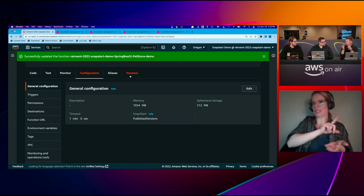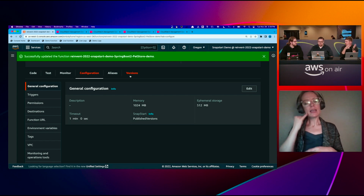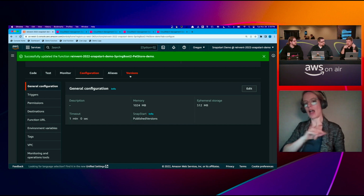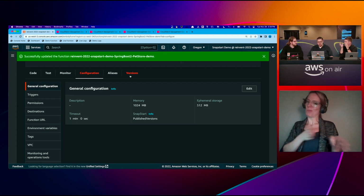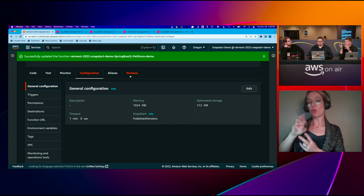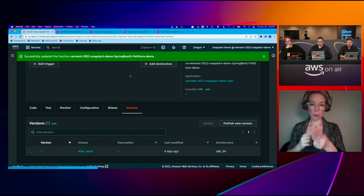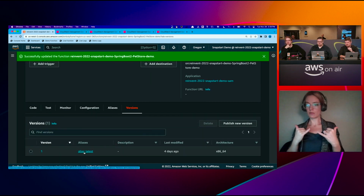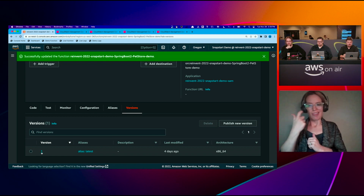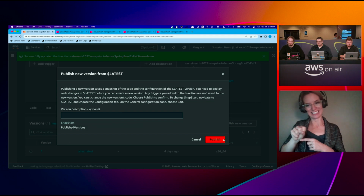Gotcha. And for a customer using the unqualified invoke or using the latest alias, they're going to have to move either to an alias or to a published version to adopt the feature. Okay. So no snapshots have been created yet. I'm already using an alias, which I've creatively called latest, and I have version 1. I can publish a new version.